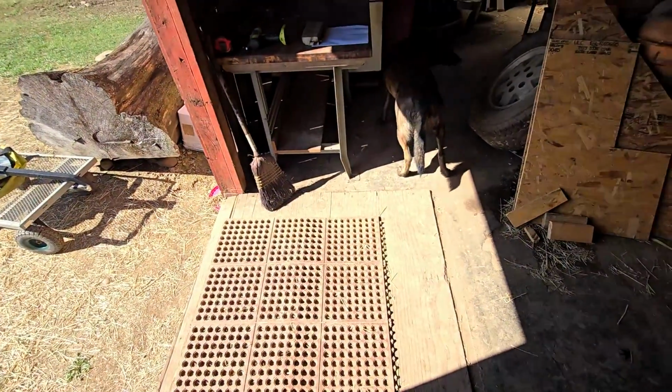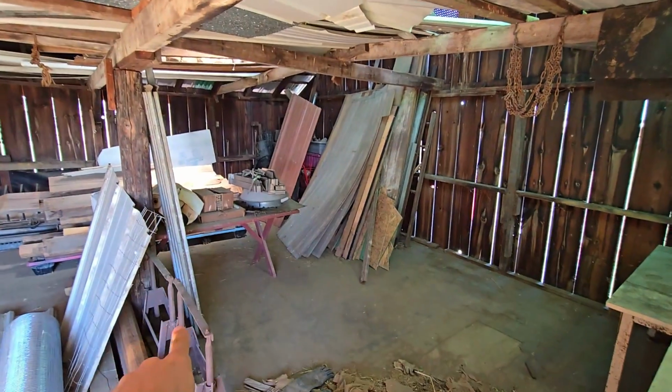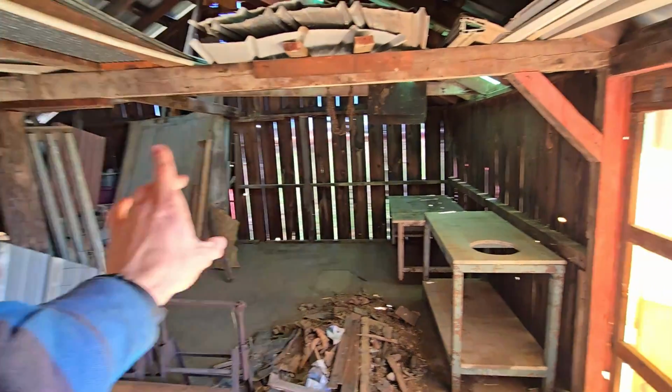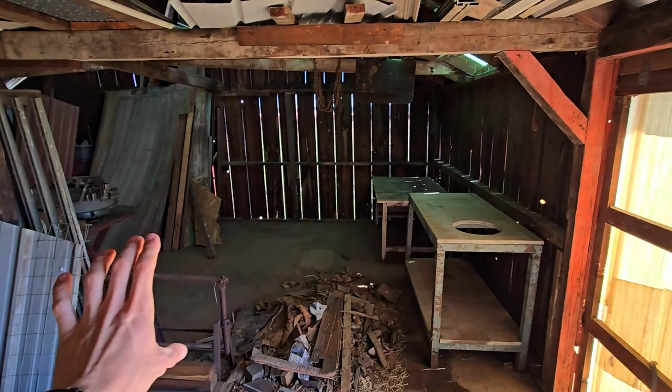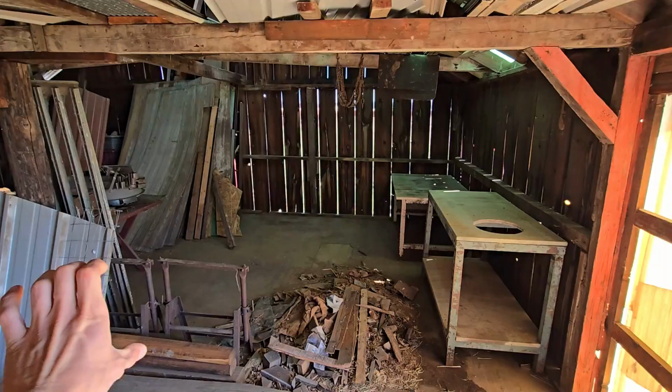What are you doing? What are you going after? And then from this beam to this post, I'm going to frame off a knee wall and screen it off with some chicken wire. And then from that post across this beam to this post, I'm going to do the same thing with a knee wall and screen, but I'm also going to add a barn door sliding so I can get in and out.